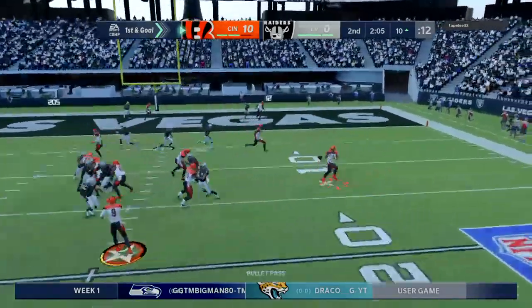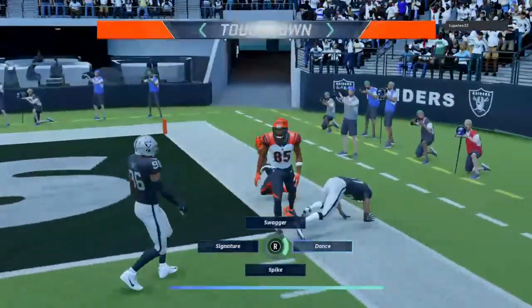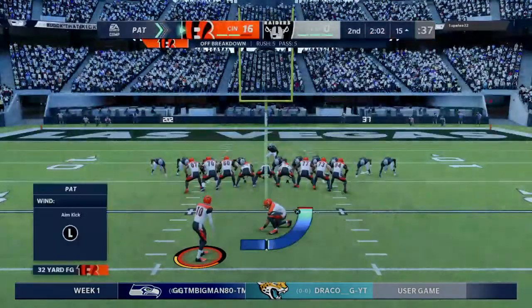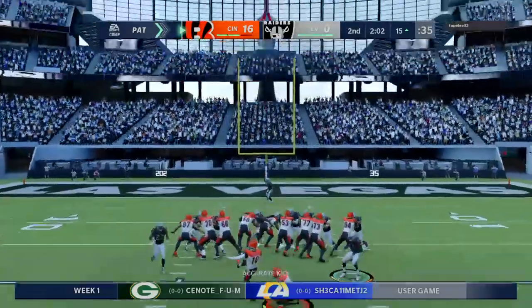And Burrow going to throw again. Gets this out to Saquon Barkley. And he will take it on in for a Bengals touchdown. Complete to Saquon Barkley. From 10 yards out. And the Bengals add on to their lead. Lining up for the point after.